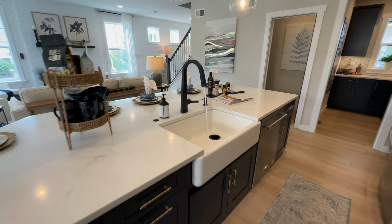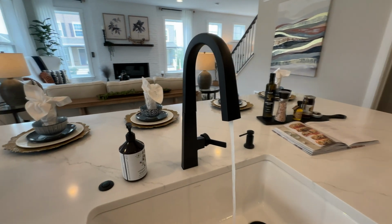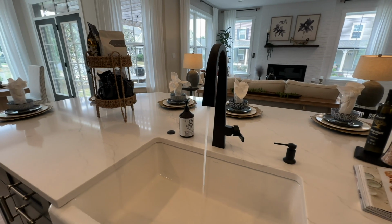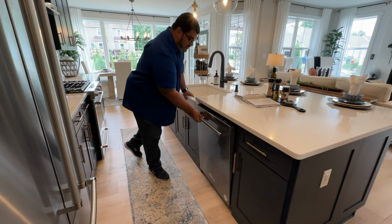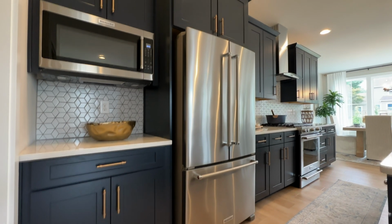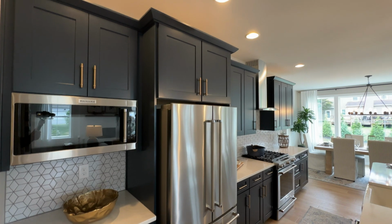And then you have this farmhouse sink here, which is really nice with the black accents to match. We do have our dishwasher here, which is in reach of the sink. Very nice. We have our stainless steel appliances, of course, and I do like the staggered look where it's not on top of each other, but they're one against each other.